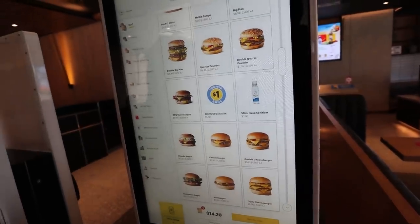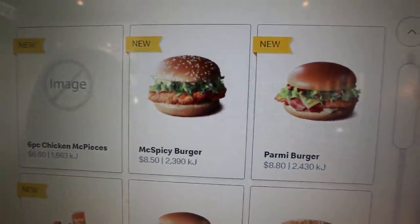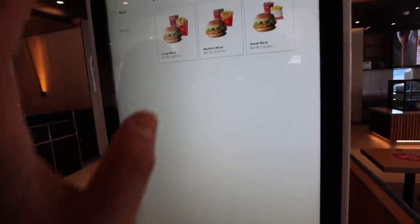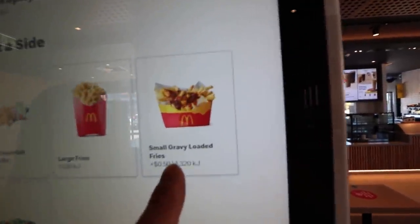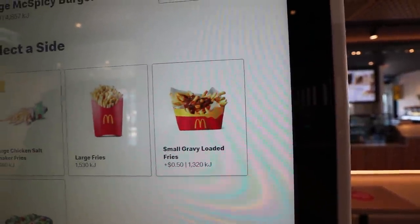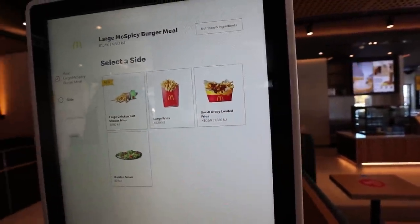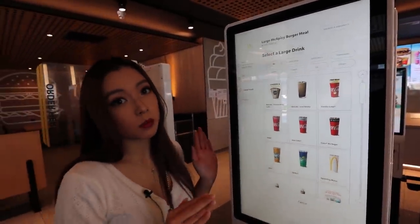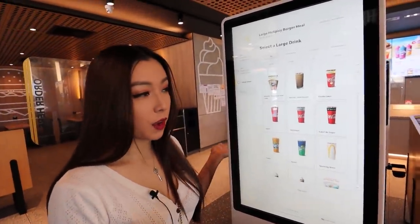All right. Something new that we also have is the chicken range. We have finally the McSpicy burger. Yes. And we'll make that a meal. And this is one of my favorite things to get from McDonald's as of late. Oh, small gravy loaded fries. That's something I feel like only Australia has. Really? I think so. Yeah, I've never seen it anywhere else. Okay, well, they've never done the McSpicy burger in Australia before. So this is the first time we've gotten a McSpicy, guys.